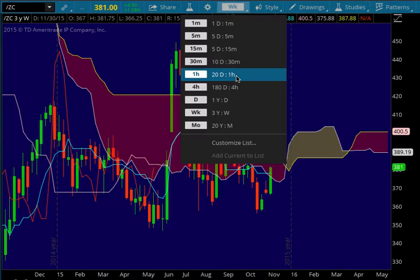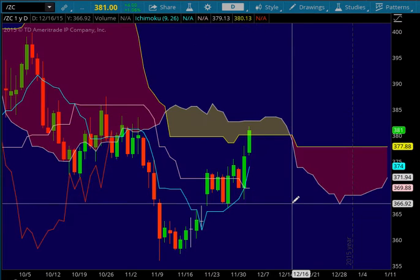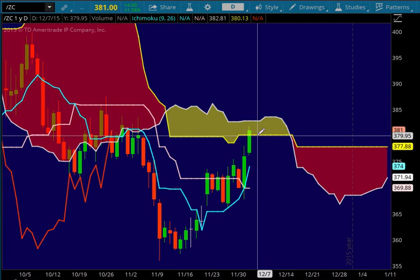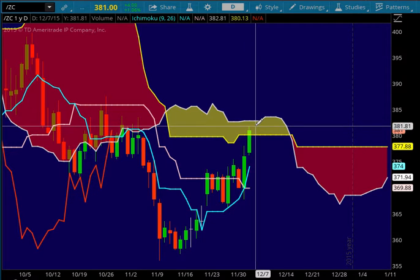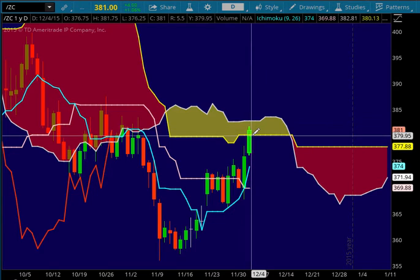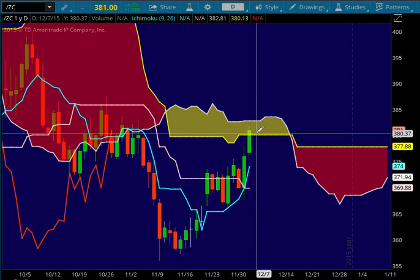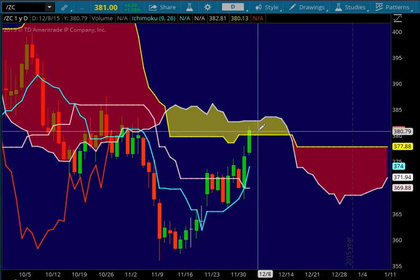Let's look at the daily real quick on corn as well, because I warned some folks on Twitter that we were coming into the daily cloud resistance, but we did actually break into the cloud and close inside the cloud. So that resistance was not as strong as one might have suspected. We will see if corn can manage to stay inside the cloud.